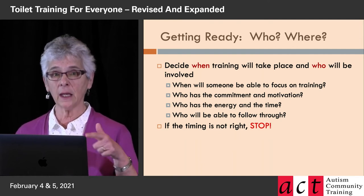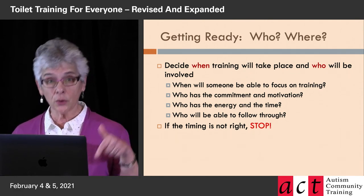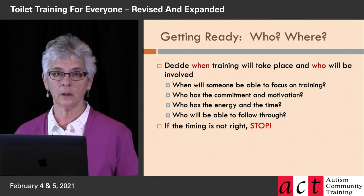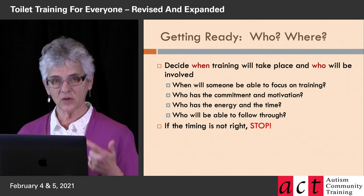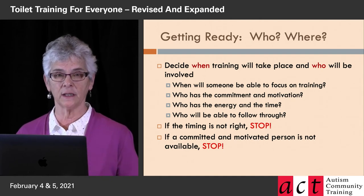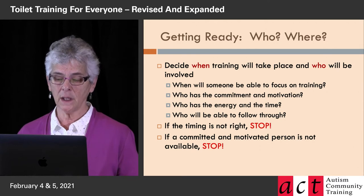So think, if you're part of a team, an early intervention team or a school team or an adult support team, think about when and who will be able to devote the time and energy that's necessary for this. So that's the second piece. Oh, and so if the timing isn't right, stop. If a committed and motivated person isn't available, stop. You need both of those.